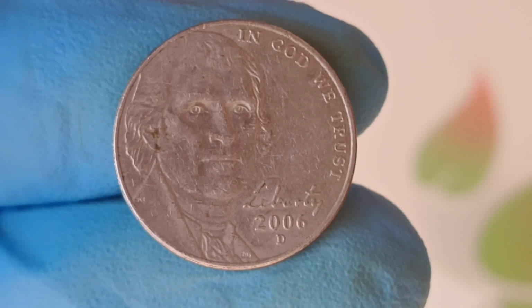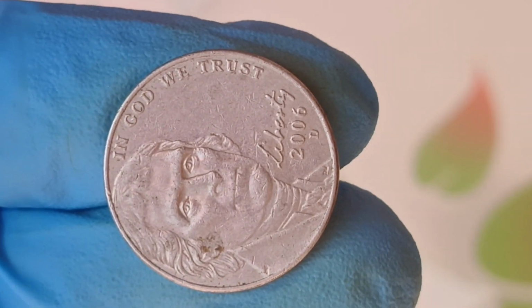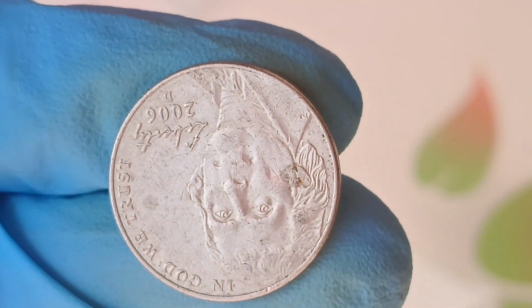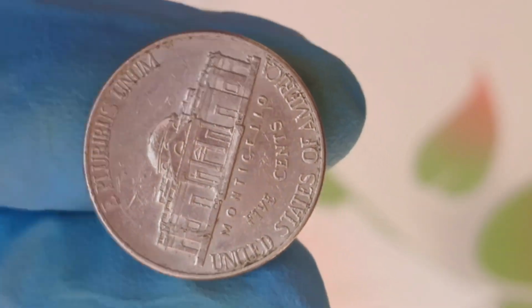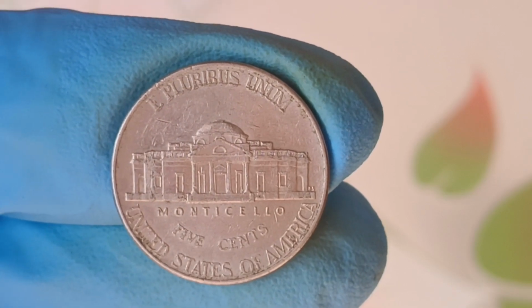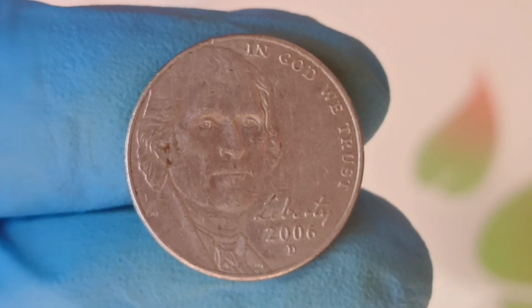Now, you might be asking yourself, how can a coin that's worth 5 cents suddenly be worth millions? Well, the answer lies in the rare and unique minting errors that occurred during the production process. While these errors are quite rare, when they do occur, they make a coin far more valuable to collectors. Coin collectors are often on the lookout for these rare specimens, and when one of these error coins appears, the bidding wars can go through the roof. That's how a 5-cent coin can become worth millions.